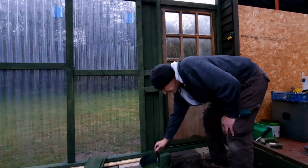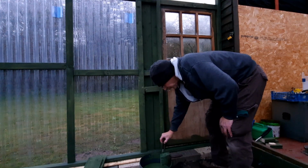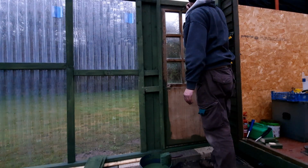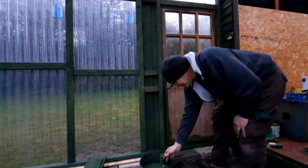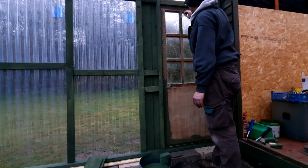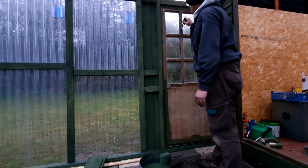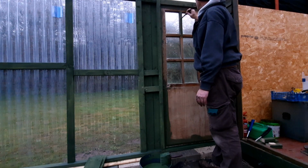Well, this is something I can do while I'm waiting for the kettle to boil and the rain to stop. I can at least make some progress with this door. Get it looking the same colour as everything else in here. A little bit fiddly and time consuming going around these panes of glass, but a little bit of therapy for me in the morning.